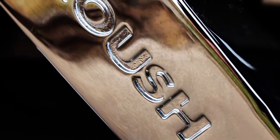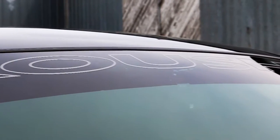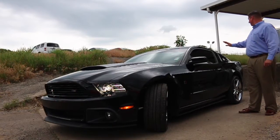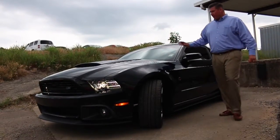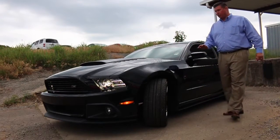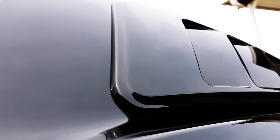These chrome wheels are wrapped in a Nexen tire. The Roush banner across the top of the glass with the deep tinted glass as well behind it. Car has been blacked out all the way around. Very dark tint on this car. The car is in good shape. You can see a couple little spots in the front, just normal wear and tear that you would notice on a black car. The black window louvers added by Roush as well.